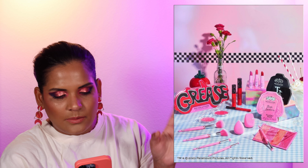So Makeup Revolution has quietly been working away on their newest IP launch. Who's surprised? They are doing a collaboration with the movie Grease. So we have the Pink Lady Blusher, the Dark Pink Lady Blusher. We've got a highlighter palette, eyeshadow palettes, lipsticks, sponges, a brush set, everything. This is very cute. I am not a big enough Grease fan to want this, but it's not horrible. It's very much celebrating the brand and the movie and the diehards. So I get it. It's just not for me.